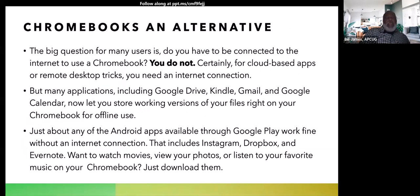The big question for many users is, do you have to be connected to the internet to use a Chromebook? And you do not. Certainly for cloud-based apps or remote desktop tricks, you need an internet connection. But many applications, including Google Drive, Kindle, Gmail, and Google Calendar, let you store working versions of your files right on your Chromebook for offline use.